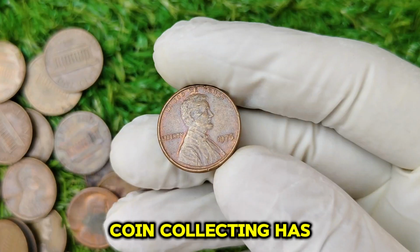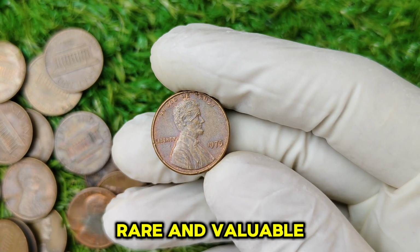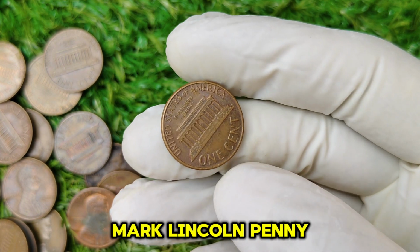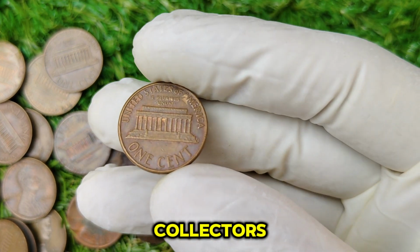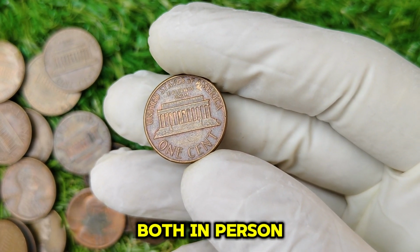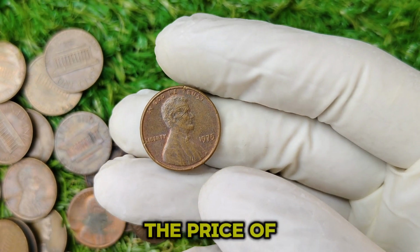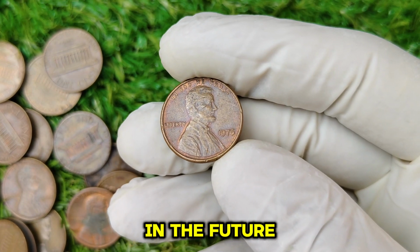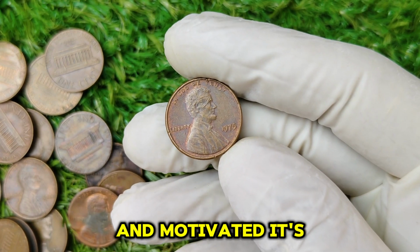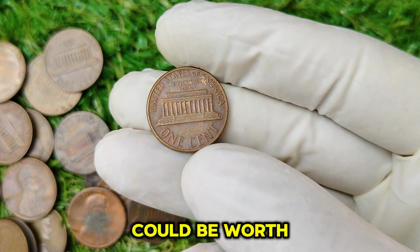Coin collecting has been a popular hobby for centuries, but in recent years, the market for rare and valuable coins has exploded. Coins like the 1975 no-mint mark Lincoln penny are highly sought after by serious collectors and investors. Auctions for these coins often draw huge crowds, both in person and online. And with coin values only continuing to rise, some experts believe that the price of this penny could go even higher in the future. The thrill of finding a rare coin is what keeps collectors excited and motivated. It's like a treasure hunt, with millions of pennies out there, and the chance that one of them could be worth millions.